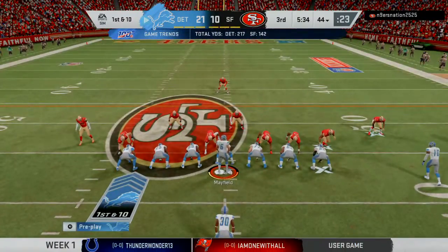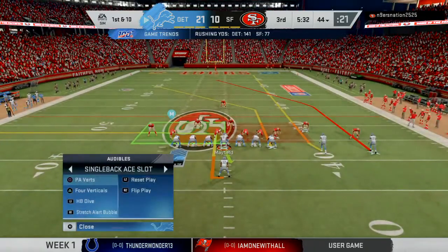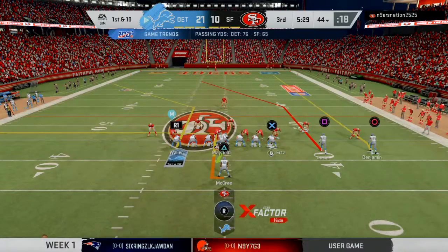180! 54! Get the ball! He's coming! He's coming! Double up.